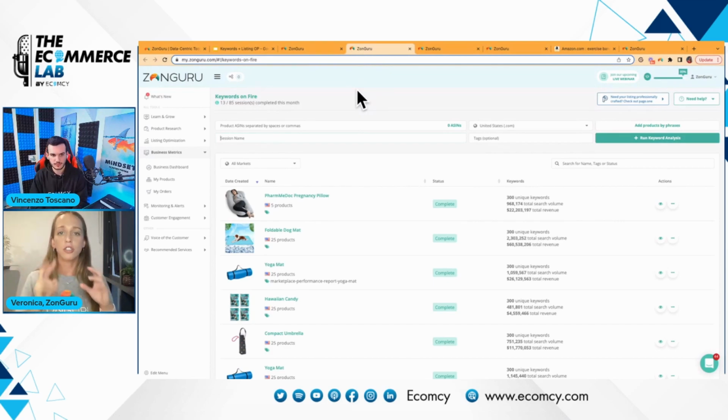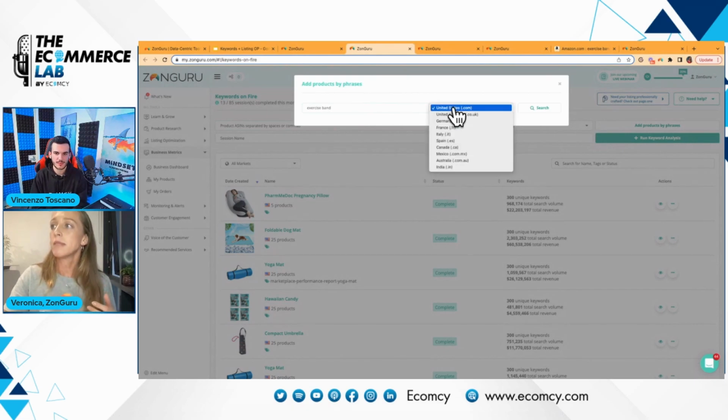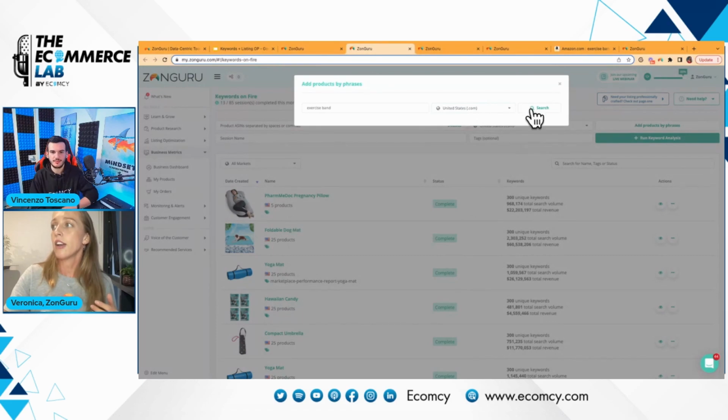Now, you can do this search in two different ways. You can add an ASIN in here separately, and you can add up to 25 ASINs, which is a lot of ASINs to grab data from. Or secondly, you can actually do this by product phrase. So for today's example, my product is going to be an exercise band. So I write in my main buyer keyword, I'm selling in the United States, and I press search.